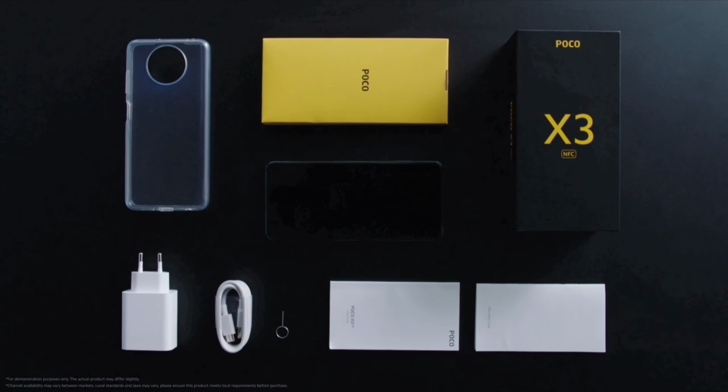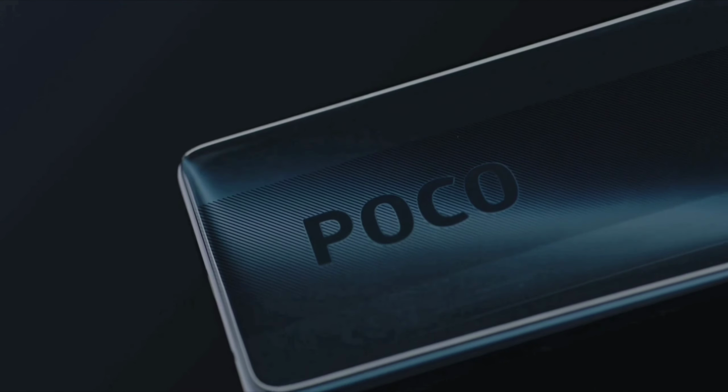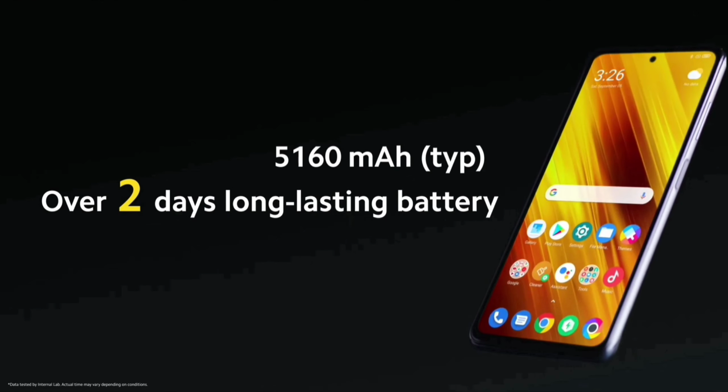Connectivity options on the Poco X3 NFC include Wi-Fi, GPS, NFC, infrared, USB Type-C, 3G, and 4G. Sensors on the phone include accelerometer, ambient light sensor, gyroscope, proximity sensor, and fingerprint sensor.